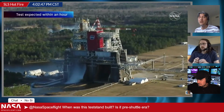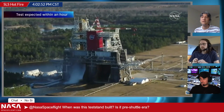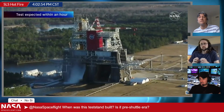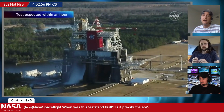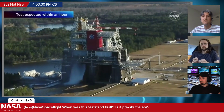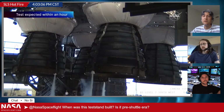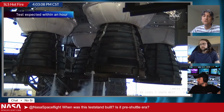But the other two big test stands like this, the A1 test stand and the A2 test stand, were also built for Saturn for testing the second stage, the S-II stage, and then also moved over to shuttle. Those are both now single engine test positions.